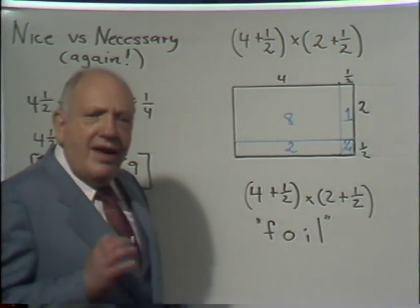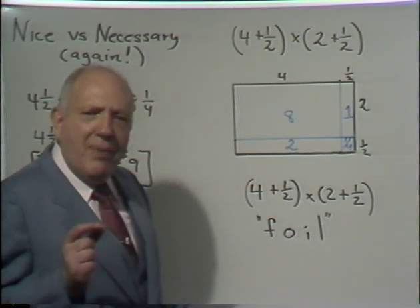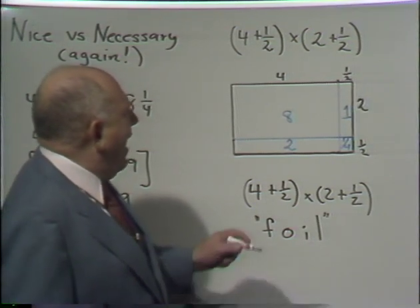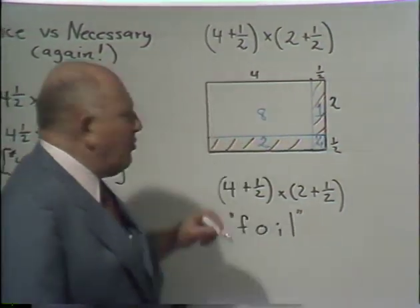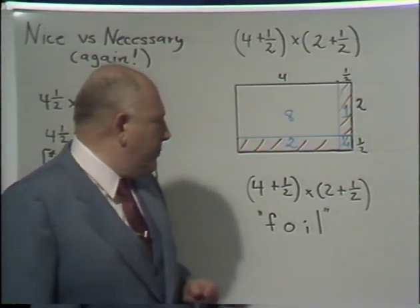You see, it's easier to multiply the whole numbers and to multiply the fractions, but you're missing part of the answer. When you just multiplied the 4 times the 2, and you multiplied the 1/2 by the 1/2, what you were leaving out was this whole piece in here. It was almost right. But, you know, you want the exact answer. You're throwing away quite a bit over here.